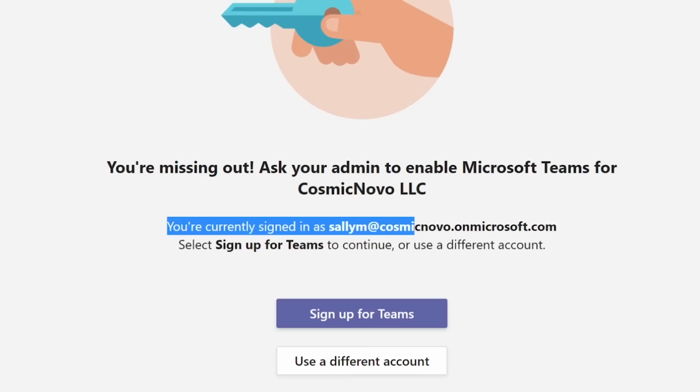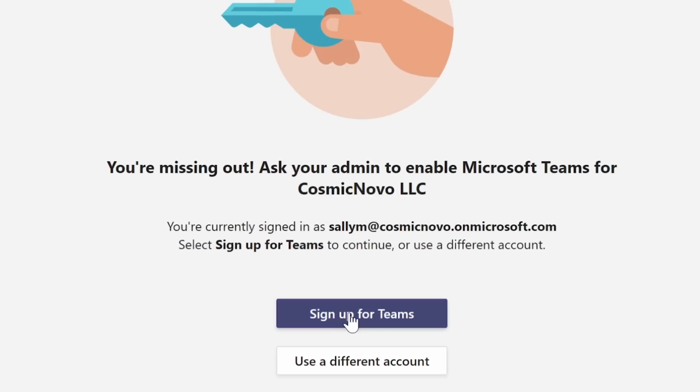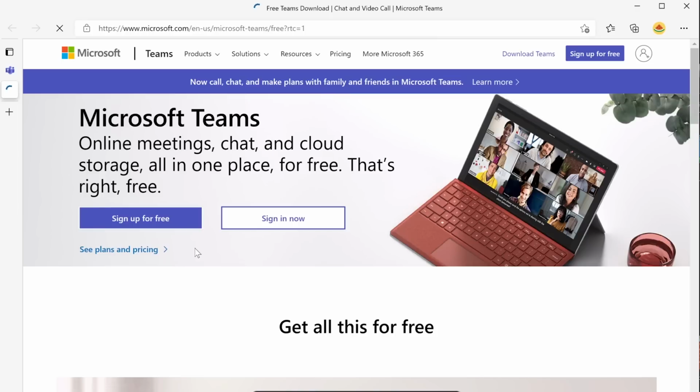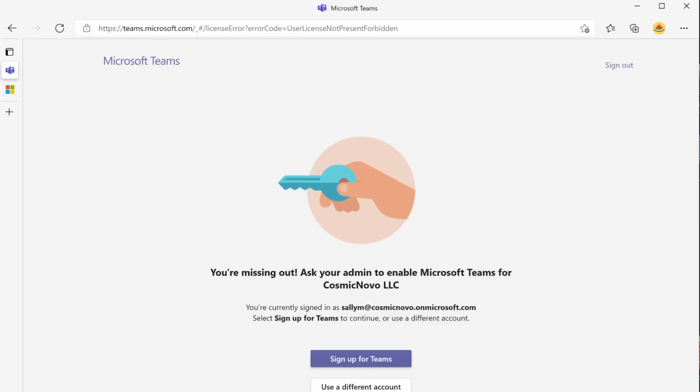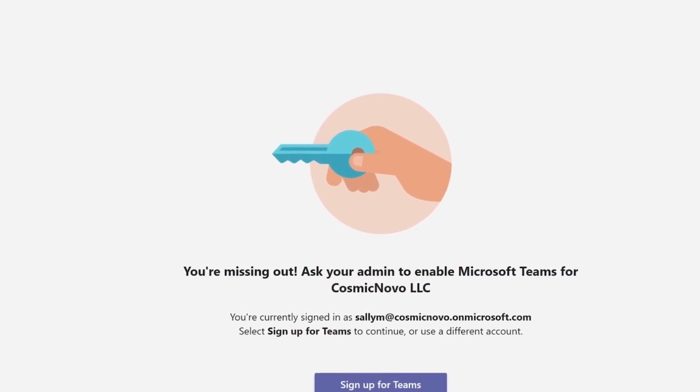It says you're currently signed in as Sally, and she has an option to sign up for Teams. But if she clicks on that, it takes her to just the Microsoft website, and that's going out of our organization, and that's not what we want. This is not how you fix this problem. So she can't access it. It's not listed anywhere in her Microsoft Office, and this is the error she gets.